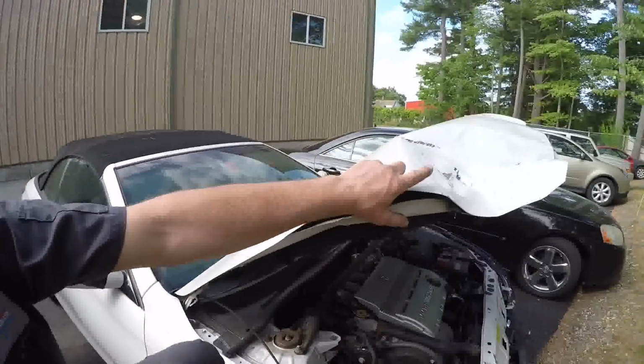So anyways, yeah, we got some more parts to order for that thing. And this one here, I'm waiting for a hood. We're still gonna get a hood for it.